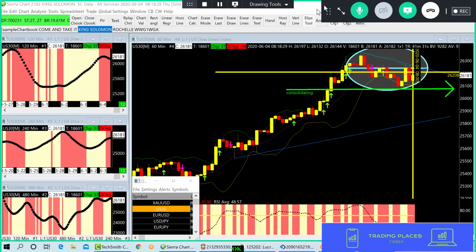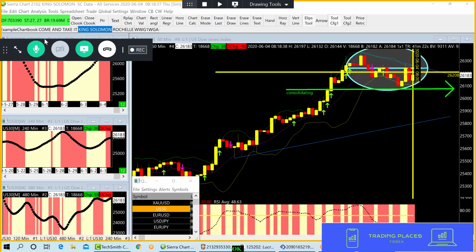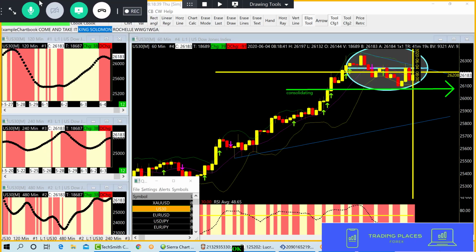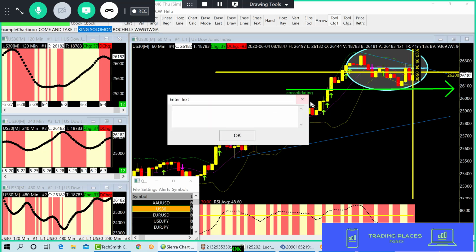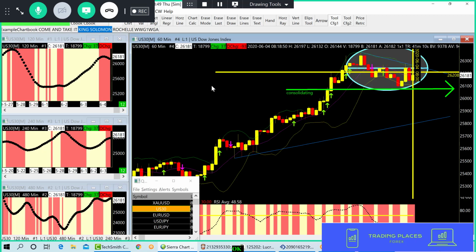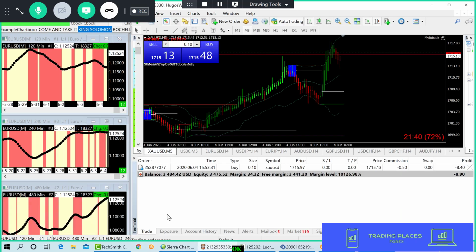Anyway, I kind of like this tool over here, on this side, right there. Just have to remember where text is. Where's text? Text is by chart replay. Yeah, it is. Okay, and this is a pointer. Okay, so let's move to the next one. Check on my trade. Still in the same spot.